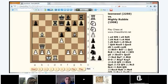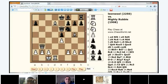But the way the game finishes is quite interesting. He breaks the pin like this. Now our star player Paul Morphy could win this game the long way by taking the queens off, taking the knights off, and capturing on d7. But watch this, he doesn't. He gives it all away like this. Why? That looks crazy, because the knight is allowed to move now.